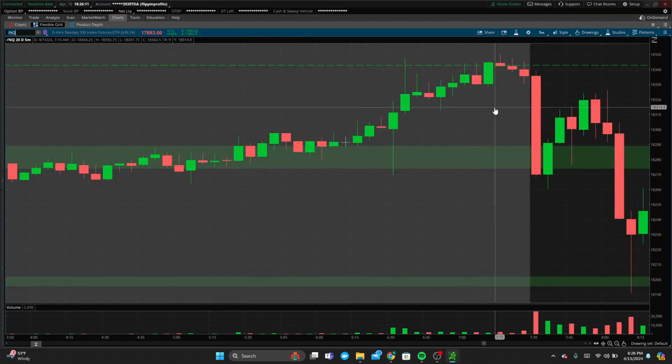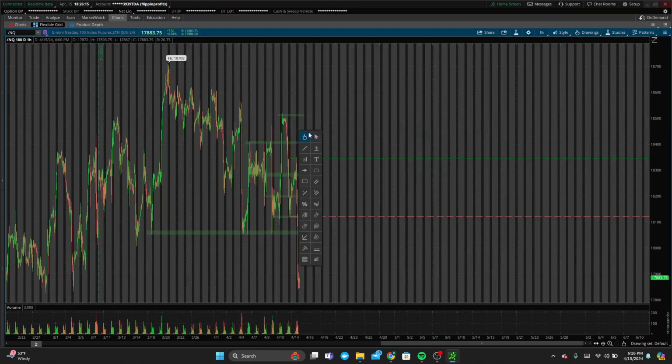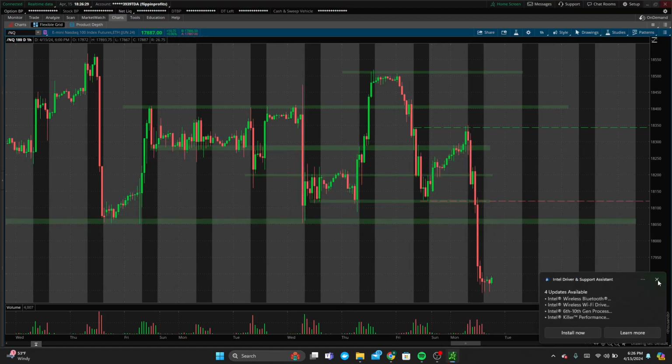So let's take a look at it. I had this zone, and I'll back out here so we can take a look at some of the stuff I was watching on NQ, right? High and low from Friday. We had this zone in here. I'm not going to get into it too much. We had this zone in here, and we had this zone down here, as well as this zone down here.